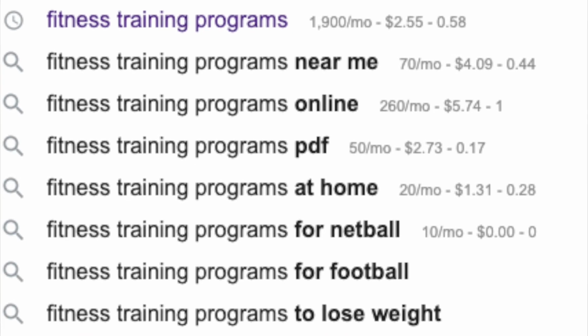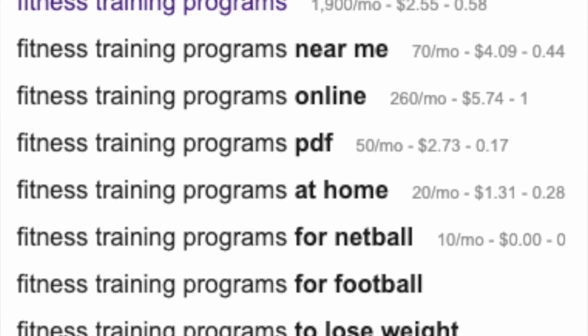If you start typing something in Google, let's keep rolling with our fitness example. So let's say I type in fitness training programs. As I'm typing, a drop down appears below the search bar, and Google is showing me searches related to fitness training programs. These are search terms other people have actually looked up. That means we know that these words are important to people who are probably interested in our content. This means that these are keywords and topics that you might consider blogging about.